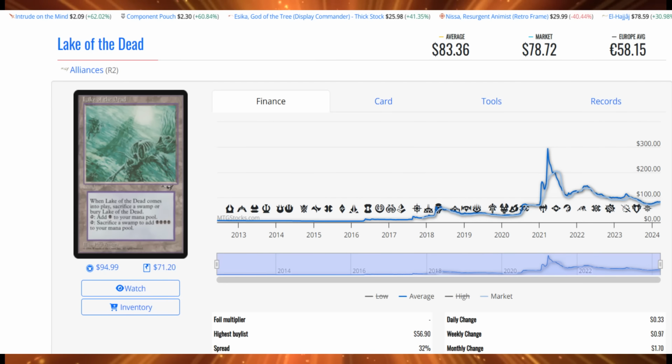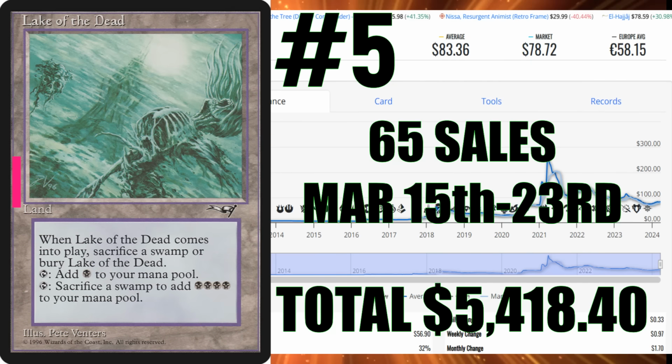Now, our next card comes to us from Alliances. This is Lake of the Dead. Lake of the Dead. The artwork speaks for itself. 65 sales this week, or $5,418.40 in total sales volume. It's $83.36. The price has been leveling out. This card is not seeing any more massive uptrends. It hasn't seen any real decreases. It's sitting at that new level.